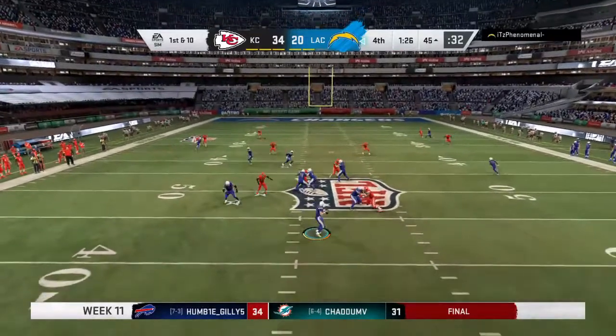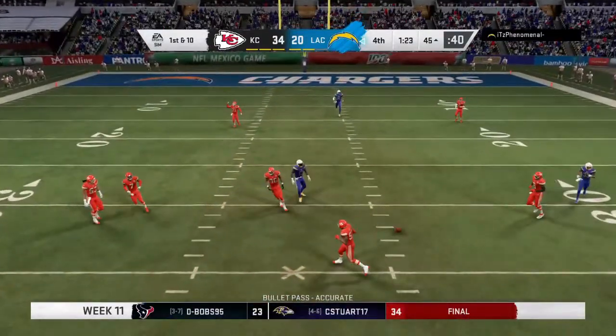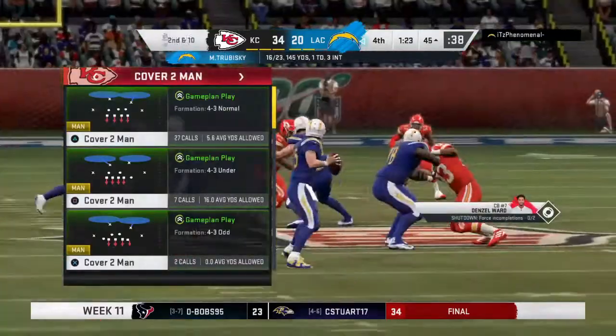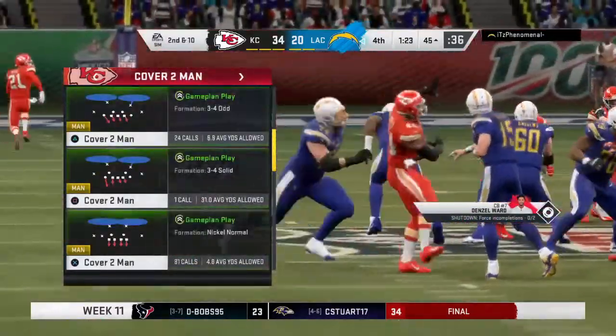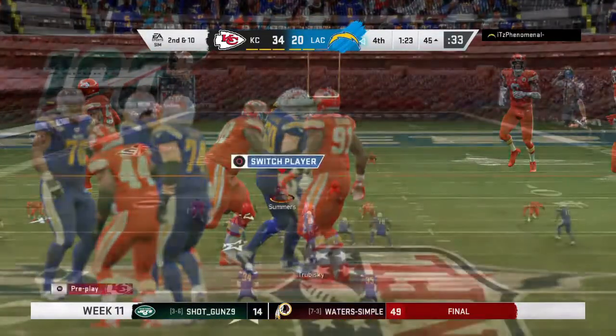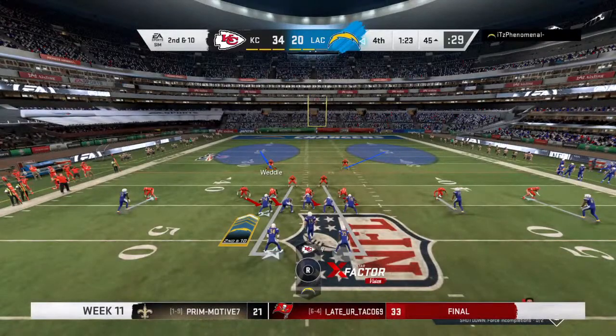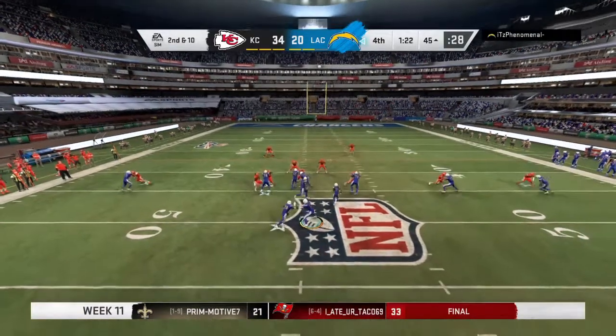On 1st and 10, it's Trubisky. And that'll be knocked away. It's incomplete. He was looking for the rookie Paris Campbell, and that'll bring up 2nd down. That's one he's got to be happy to have back. There wasn't a hole open in the zone. You'd have to think on early downs, need to be a little bit more careful.